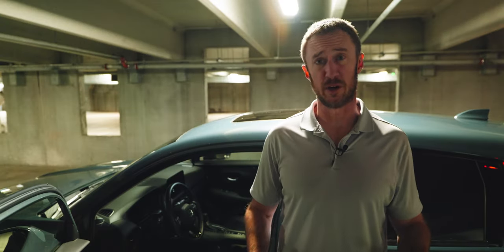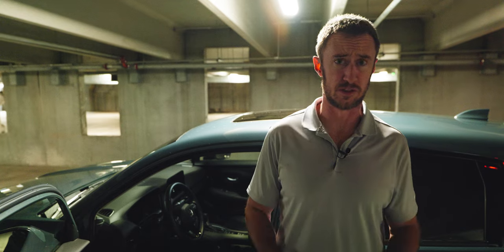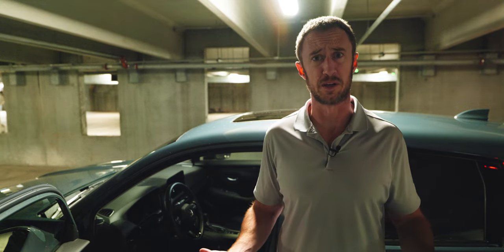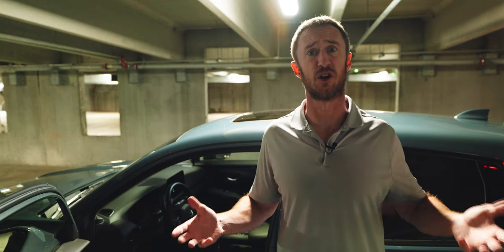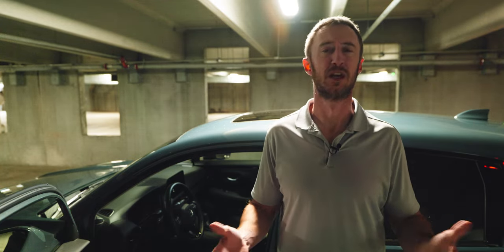I'm starting with the interior here mainly for two reasons. Oh, also I'm in a parking deck because it just decided to rain today and there's a wind advisory thanks to the hurricane turning towards Georgia, so cool.